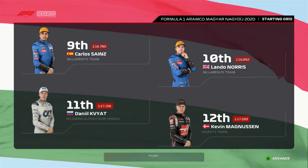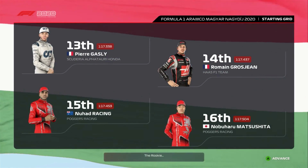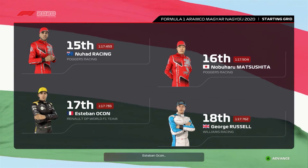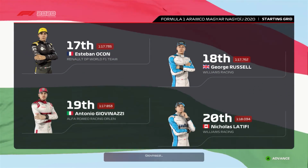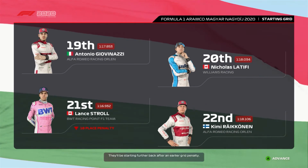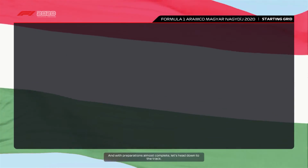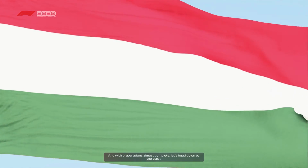Lando Norris, Kvyat, Magnussen, Pierre Gasly, and Grosjean, the rookie, Matsushita, Esteban Ocon, and George Russell, Giovinazzi, Latifi, Stroll. They'll be starting further back after an earlier grid penalty. And Kimi Raikkonen finishes off the grid. And with preparations almost complete, let's head down to the track.